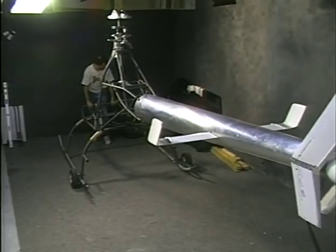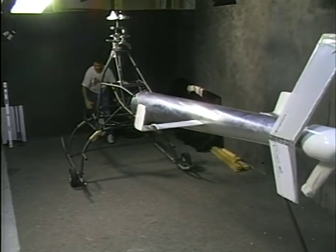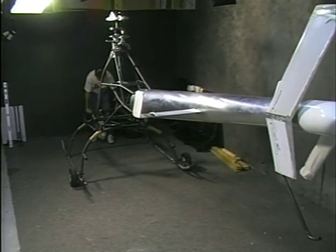Also, caution should be used when using the ground handling wheels at different stages of the construction. The center of gravity can suddenly be shifted when using the ground handling wheels without some of the components installed.